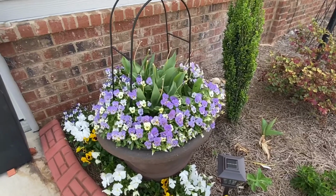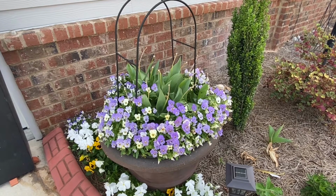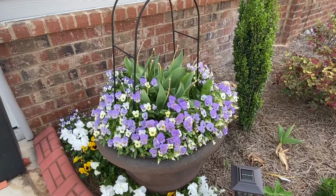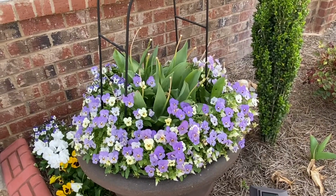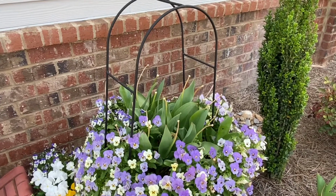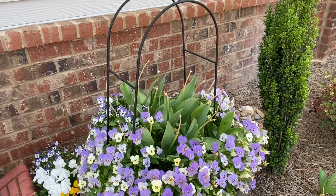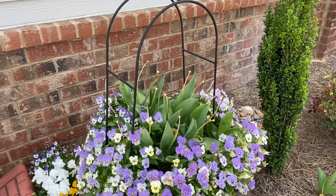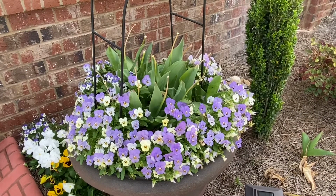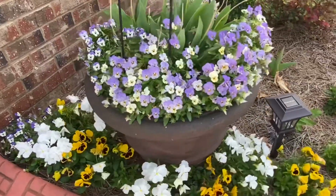Here is one pot that will be refreshed. You'll notice that the violas are gorgeous. I just love the violas in this pot. In the center we had tulips. We'll go ahead and remove the tulips and add them into the garden bed. Hopefully they will return, but that's not a guarantee. I will also remove the violas and add them to the garden bed.